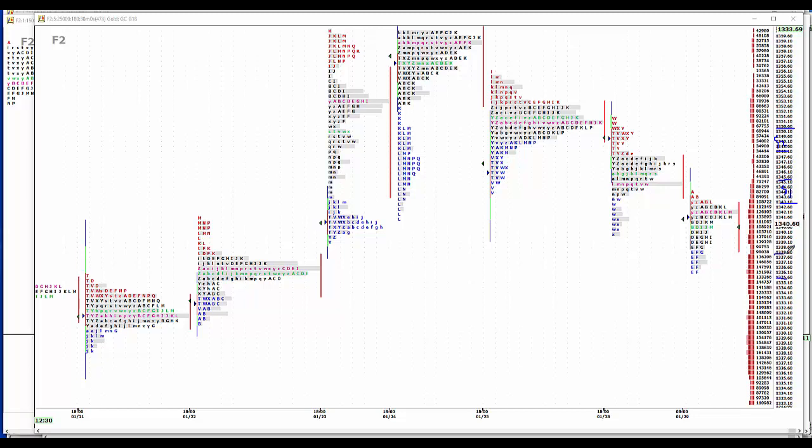35, 37, buy 1. 30 to 32, buy 2. Crude, buyer below 65, seller above 65.50.